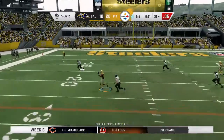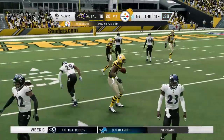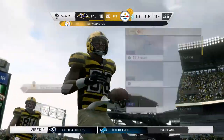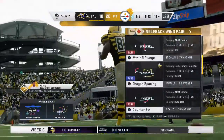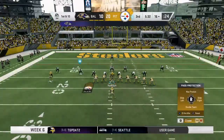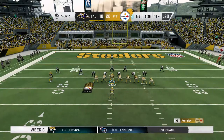Here's Rudolph. Open man is Howard, the tight end. And they'll wind up getting this one all the way down inside the 20. A good pickup there at 22. This quarterback now 12 of 15 throwing the ball, 80% so far, and it's 1st and 10.